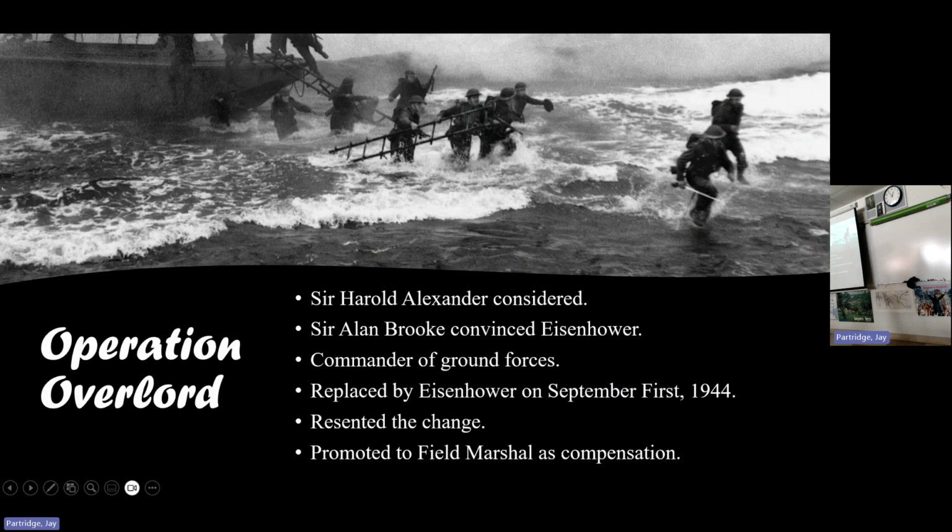Yeah, here's the big one, Operation Overlord. So, Winston Churchill and Eisenhower were considering another general, Sir Harold Alexander. But a colleague of Monty's, Sir Alan Brooke, convinced him otherwise. So Montgomery became the commander of the ground forces instead. Although he was replaced starting September by Eisenhower. Monty resented this change. We'll soon find out why. But as compensation, he was promoted to field marshal.